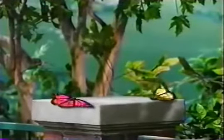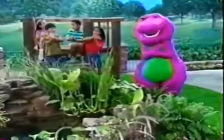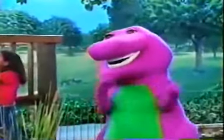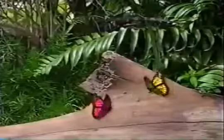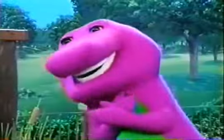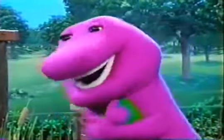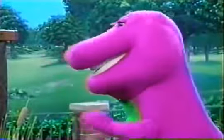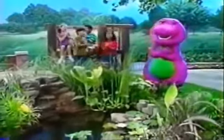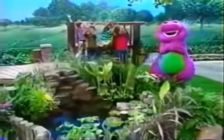Three little butterflies looking at you. One flew away and then there were two. Butterfly, butterfly, happy all day. Butterfly, butterfly, fly, fly away. Oh my goodness, now there are only two. Two little butterflies sitting in the sun. One flew away and then there was one. Butterfly, butterfly, happy all day. Butterfly, butterfly, fly, fly away. One little butterfly left all alone. One flew away and then there were none. Butterfly, butterfly, happy all day. Butterfly, butterfly, fly, fly away.